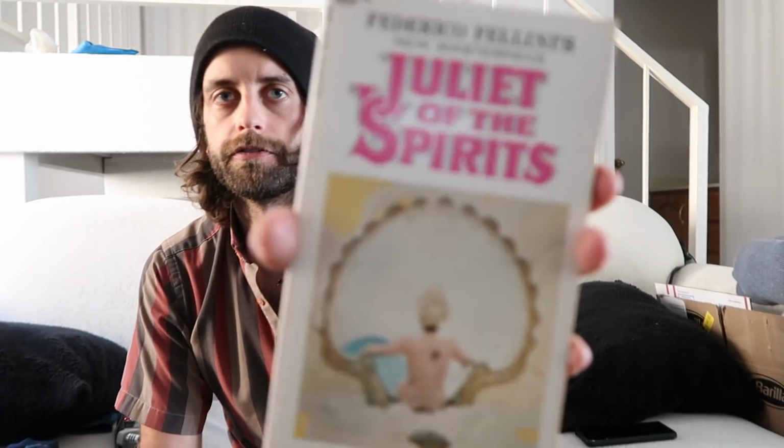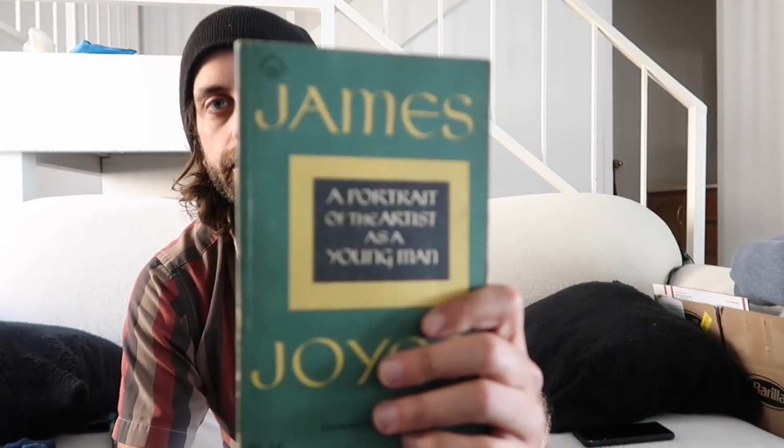That's what I got for free. Oh, I do still have a couple books that I paid for to show you. Here's another Fellini that I'm going to lot up with that other Fellini. Here is an old copy of Portrait of the Artist.